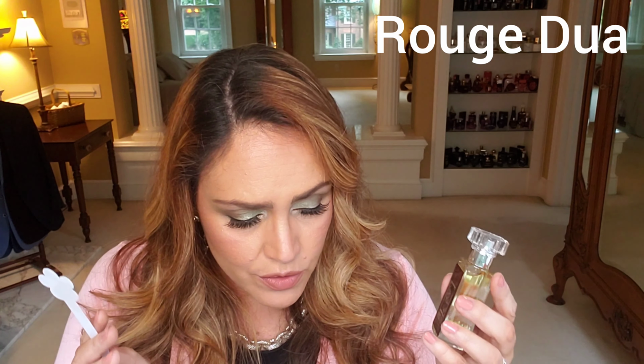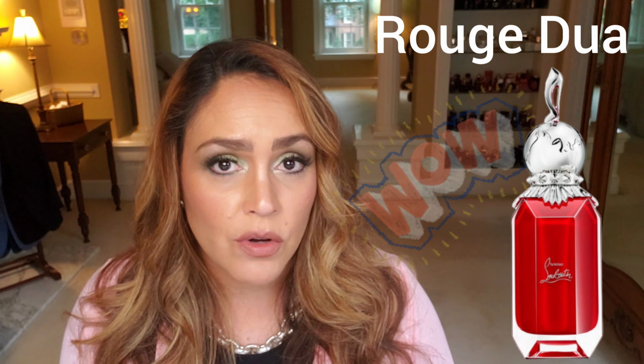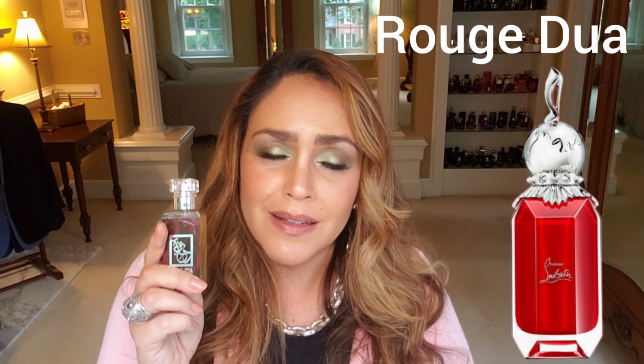This one is supposed to be inspired by Christian Louboutin Loubirouge, which, have you seen that bottle? Oh my goodness, the Louboutin bottles are to die for. I'd love just an empty bottle just to sit on a shelf somewhere to stare at. They're little works of art. I've not smelled Loubirouge, so I can't comment on that.